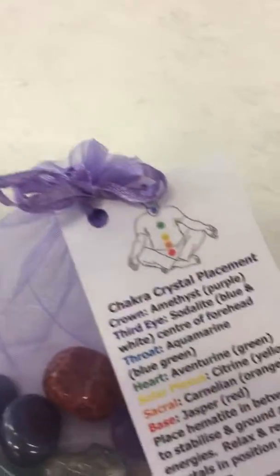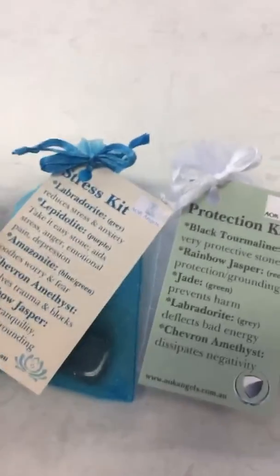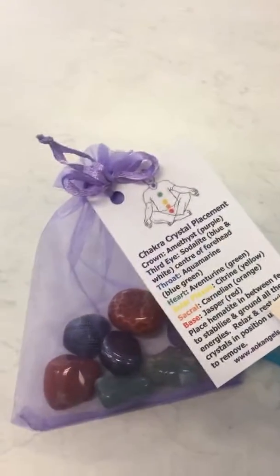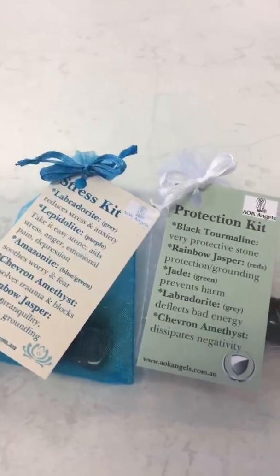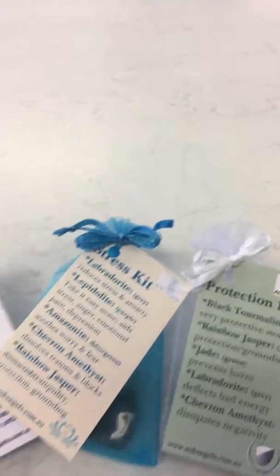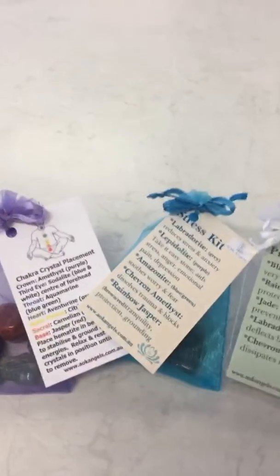So today I'm doing free postage on these kits. You can have as many, I think I've got quite a few, so if you need extras, I'm sure I'll do them until I run out, of course, of what I've got prepared, but I've got plenty in stock that we've made up. So there's the Chakra Kit, $16, and the Stress Kit and the Protection Kit, which are $14, and today I will do free postage on those 3 kits. And of course, if you want to put anything else in, we can do that as well.